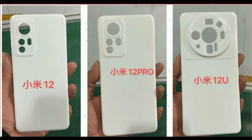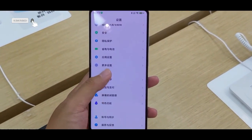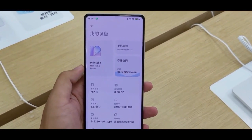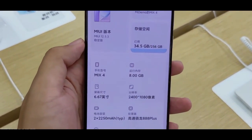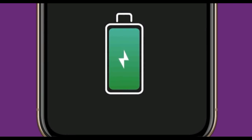As far as the display and the battery sizes are concerned, the Mi 12 Ultra should come with a 6.8-inch QHD Plus OLED display with a 120Hz refresh rate, and the renders of the smartphone also show a punch-hole selfie camera. When we talk about the battery, it will pack a 5000 mAh battery and 120-watt fast charging support, which is a major upgrade.